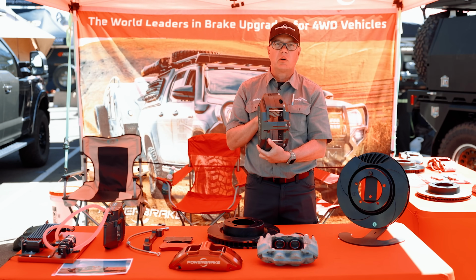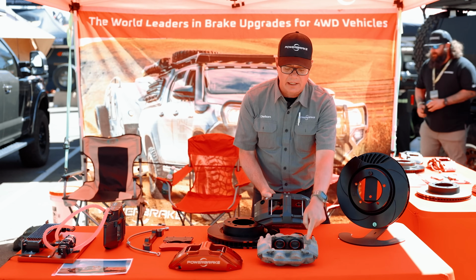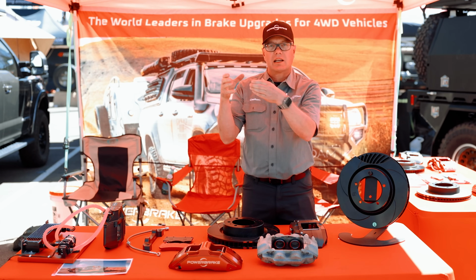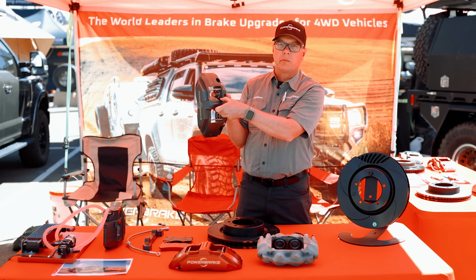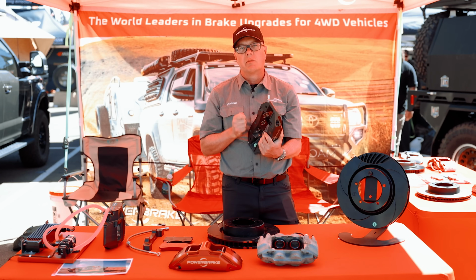It's a strong material, but it's also very light. If you look at a Toyota caliper, it has this big gap in the middle here, and that allows the caliper to flex hydraulically. And we really want to avoid that. So we want rigidity. So we have this big bridge at the top, which will make the caliper very rigid. And the important reason for that is modulation.